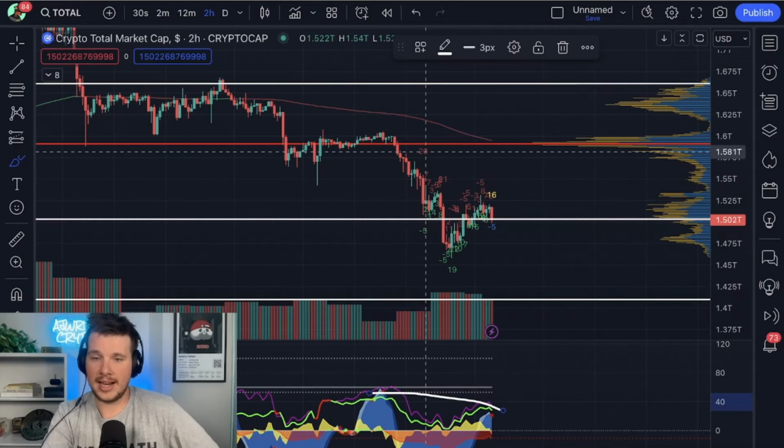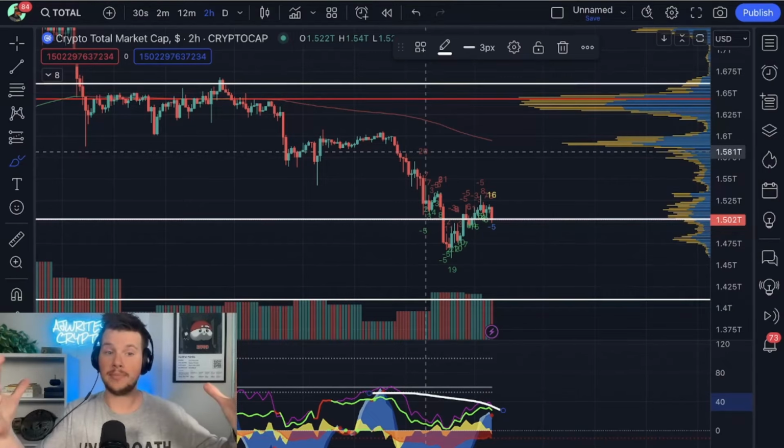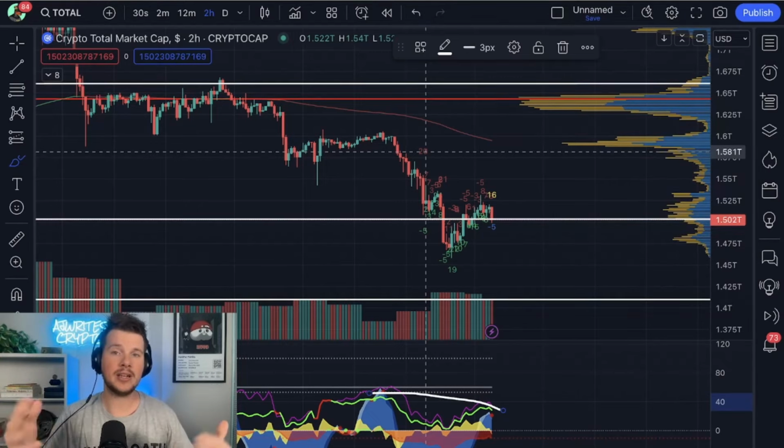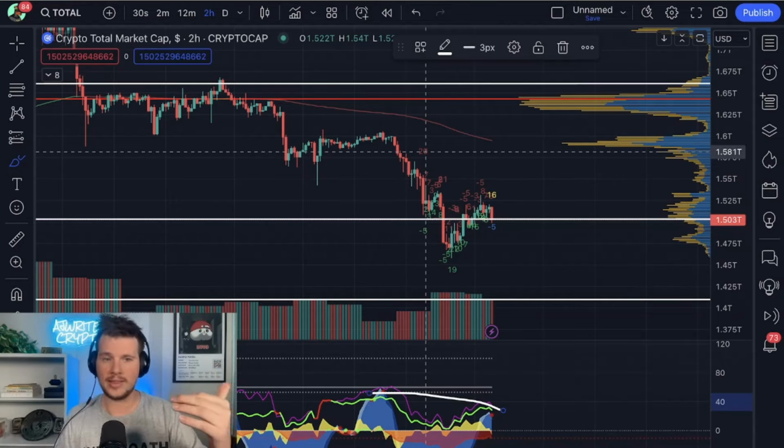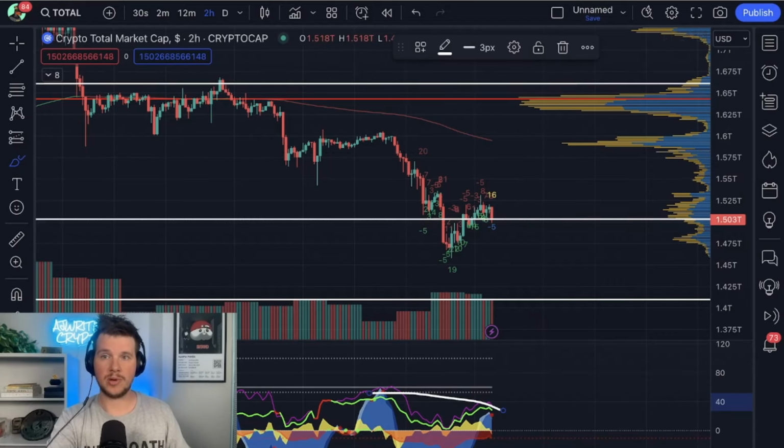So this adds to the bearish narrative. Unfortunately, I know a lot of altcoins popped up 8, 9, 10%, but that's because they fell so far. Just like when anything pumps, it's going to correct, it's going to correct the other way when we're falling. But I do want you to know that the dollar is gaining strength, Bitcoin is losing strength, and the total chart is going down as well.